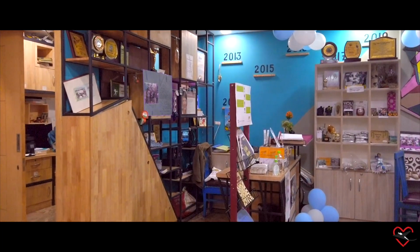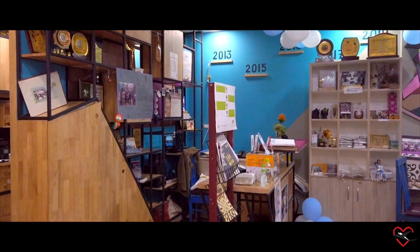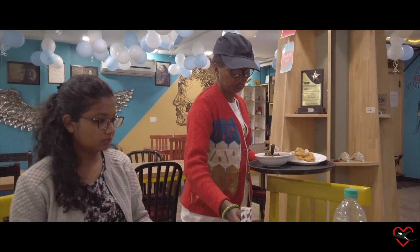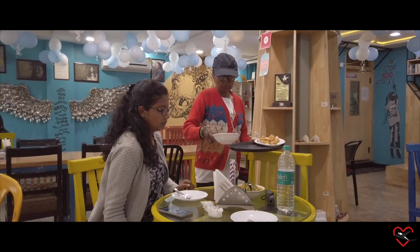We got to know the insides of the cafe and would request you guys to please pay a visit to this place when you are in Agra. Any sort of help will be appreciated. We enjoyed the meal and their lovely company.